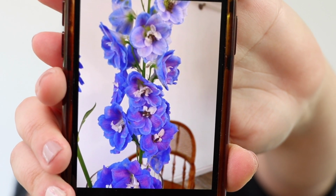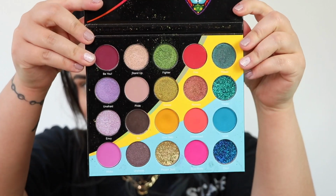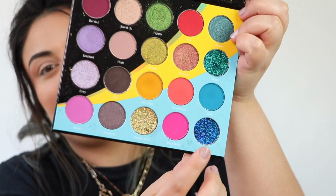All right, so I have put the flowers away and I have washed my hands. And I think we are ready to get started. So I did take some pictures of the flowers. That way I didn't have to keep them in here. So this is basically going to be my inspo picture. So I have a bunch of palettes that I'm going to be dipping into to create this look probably. So I think one of the main ones is going to be this Juvia's Place palette, and it's called Wahala. It looks like this on the front, and this is what it looks like on the inside. So I'm going to zoom you guys in. We're going to get started on this eye look.